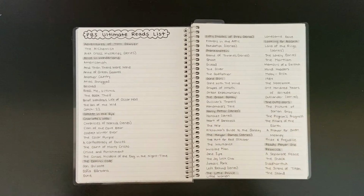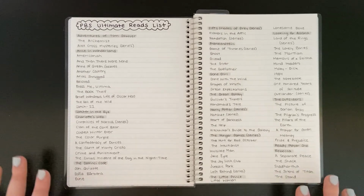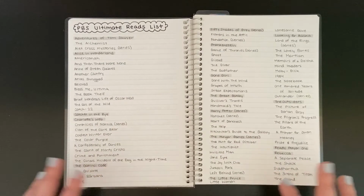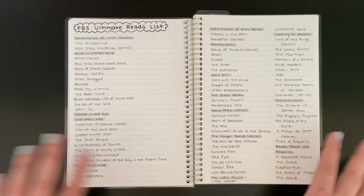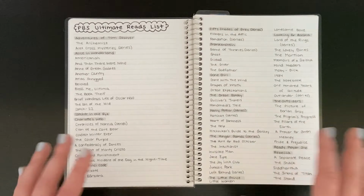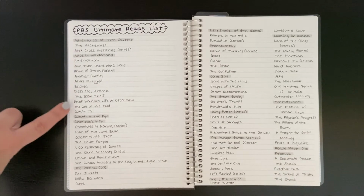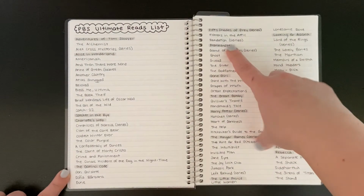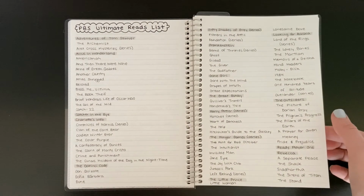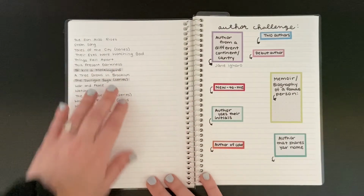My stepmom sent me the PBS ultimate reads list at the beginning of quarantine, and I thought it would be a really cool thing to track in my reader's journal. Maybe just for this year, something I keep going back to. I don't think I'll keep track of it every year, but I had the pages and I wanted to include them in here. I highlighted the ones that I have read or that I own. So I think this is another place to look if I don't know what to read next. It goes this page, and then a little bit onto this page.